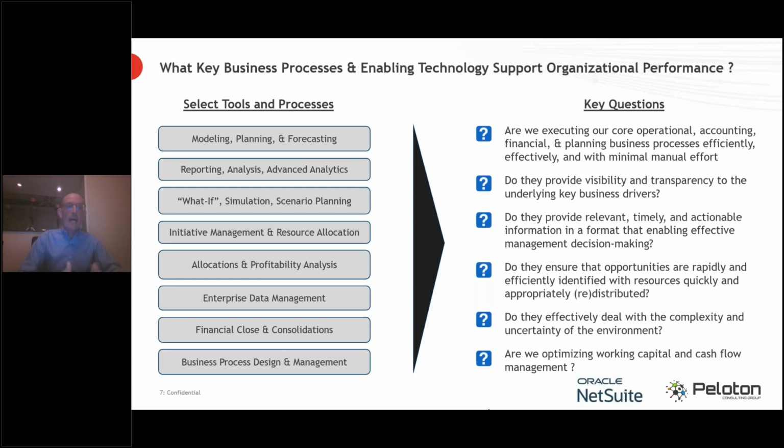We report, we analyze the result. We look for more advanced analytics, finding the needle in the haystack. We're constantly looking to do, well, what if? What if something changes? What if we flex a driver? Can I simulate business performance? What about scenario plans, contingency plans? What about resource allocation? Nothing is more important for an organization.